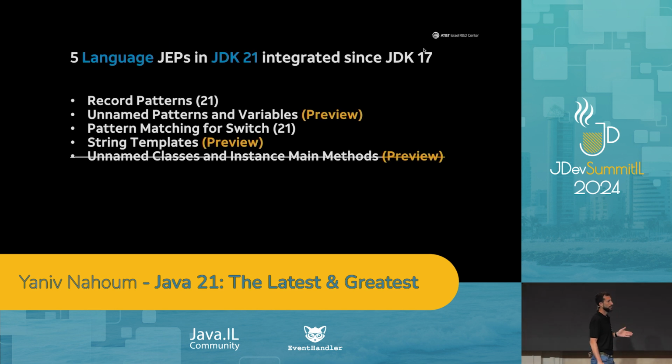So we're going to be talking about the language changes because as developers, it's really what makes us tick, and it's the most interesting thing for us. And there were 5 language JEPs integrated between Java 17 and 21. We're going to be talking about the first 4. The 5th has some educational value, but mostly it's not of a lot of interest to experienced developers.